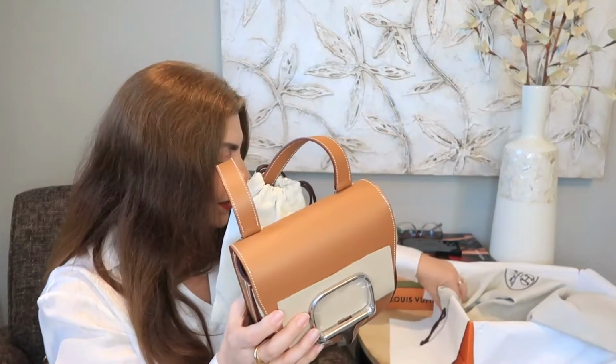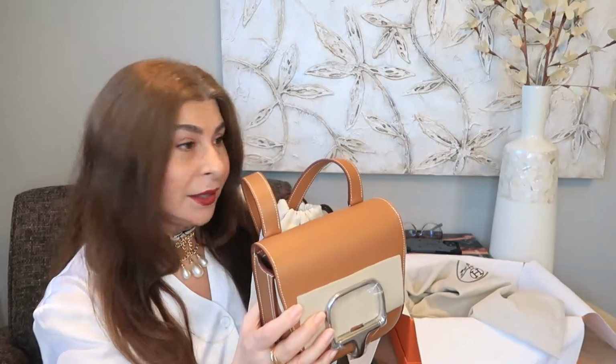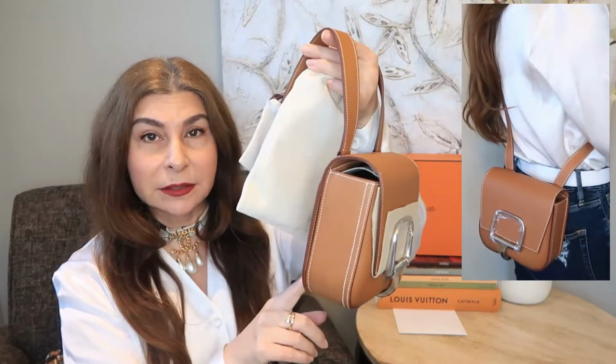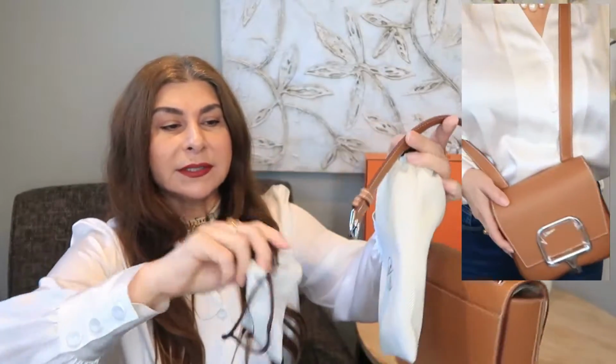So let me just kind of remove everything away, and just give me 1 second. So I'm just gonna leave the box over there. So it comes with a dust bag, obviously the larger bag that holds the bag itself. Then there are these 2 tiny dust bags that hold the ends of the strap.